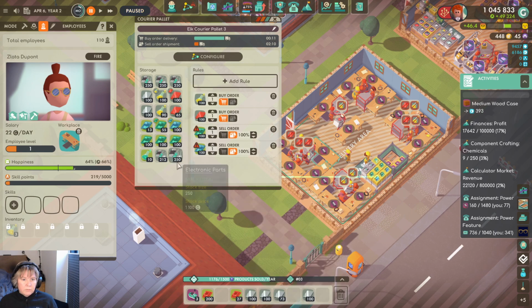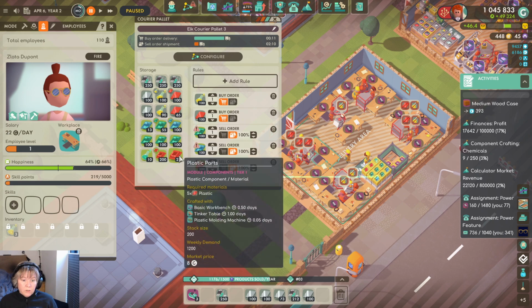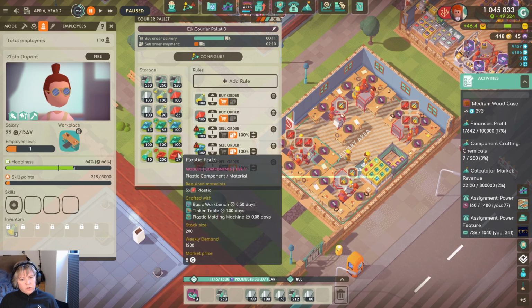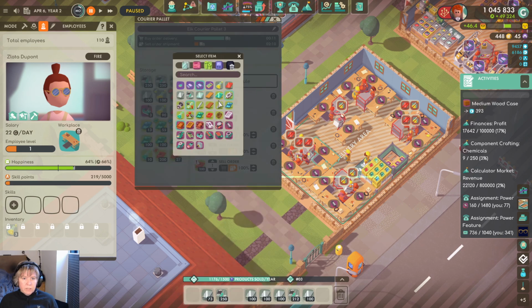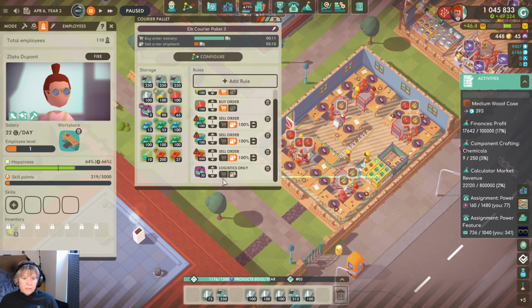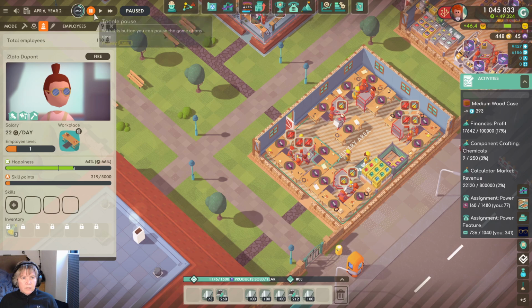Let's see if I take away these two, put the plastic. Can also sell the plastic. I'm not sure if that has any. It has a weekly demand of 1200, but only 8 you get from each. Each or 8 per stack? That'll be interesting to see. If it's each, we are in for a tidy profit when we sell those. Let's see. And then the AM radio link. Sell that as well. And they have a weekly demand of 120 and a market price of 190. So let's just see.